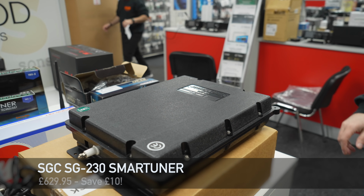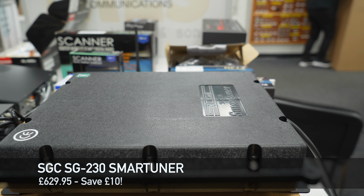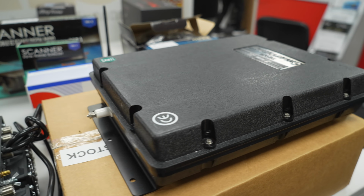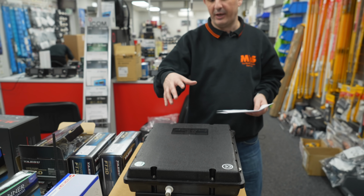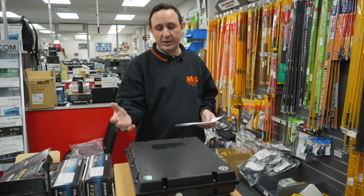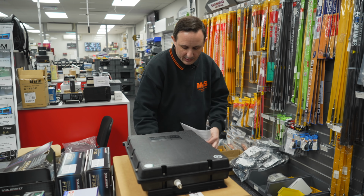Okay, so moving from that, we go on to one of the SGC smart tuners, which is the 230 version. Now, customer had a bit of an issue with the wiring regarding this. It didn't really work for their situation. So again, this came back in, fully checked through the workshop. Nothing wrong with it at all.